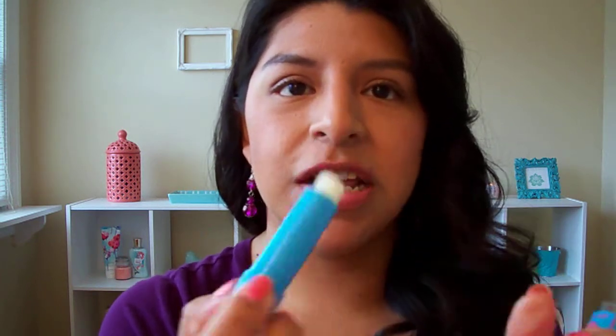And then they also have one, I believe called Quench. It's just see-through, so if you'd like Baby Lips but don't want any color, get this one because you won't get any color.